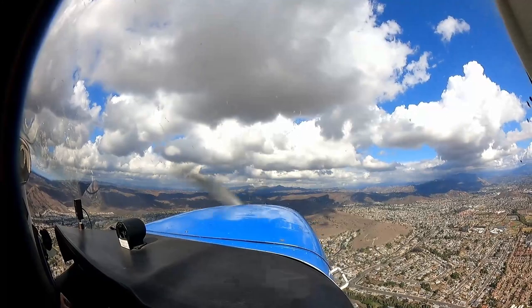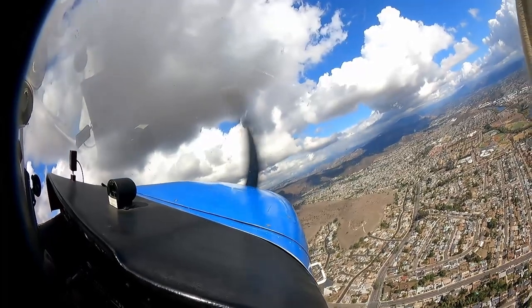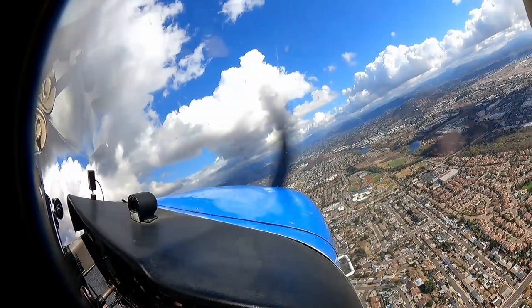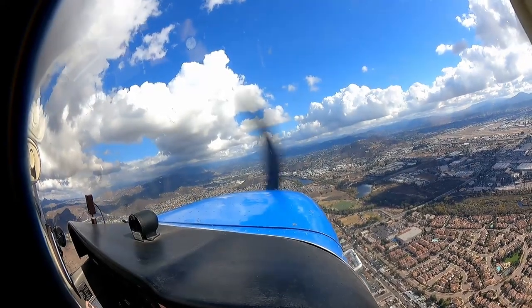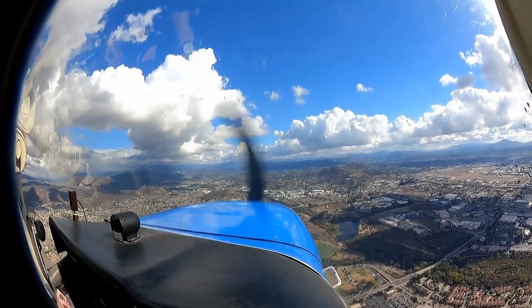All right, clear right, turn right, not left this time. Yeah, more right rudder, just keep that ball centered. There you go. So you're not skidding. A little slipping. Or slipping, yeah. All right, let's try that again. Yeah. All good practice.